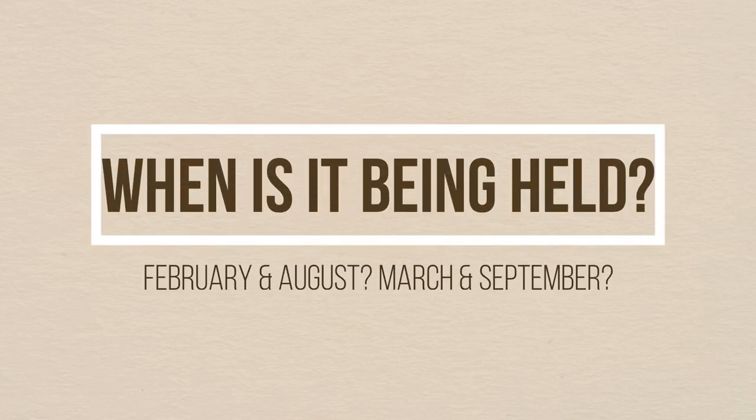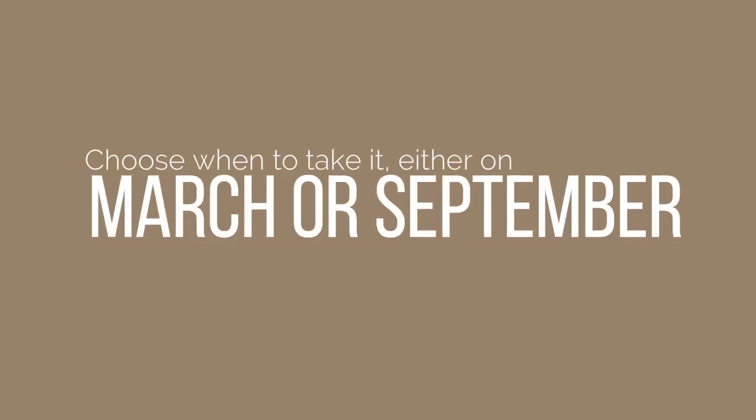When is it being held? PLE is being held twice a year, previously during February and August. However, due to academic calendar shift, it was moved to March and September since 2016 up to present. So you decide when to take it, whether on March or September.